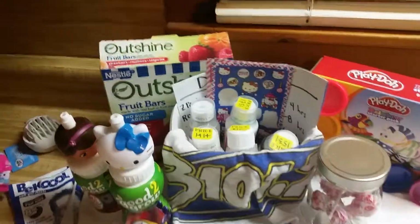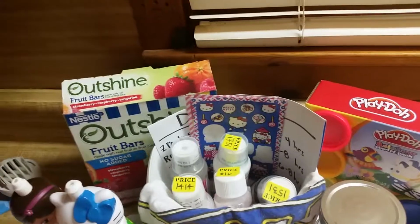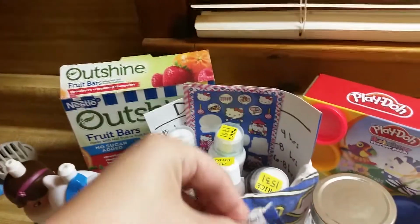Another thing that we like to keep in our medicine kit are these little Be Cool packages. I don't know if you've seen these before.